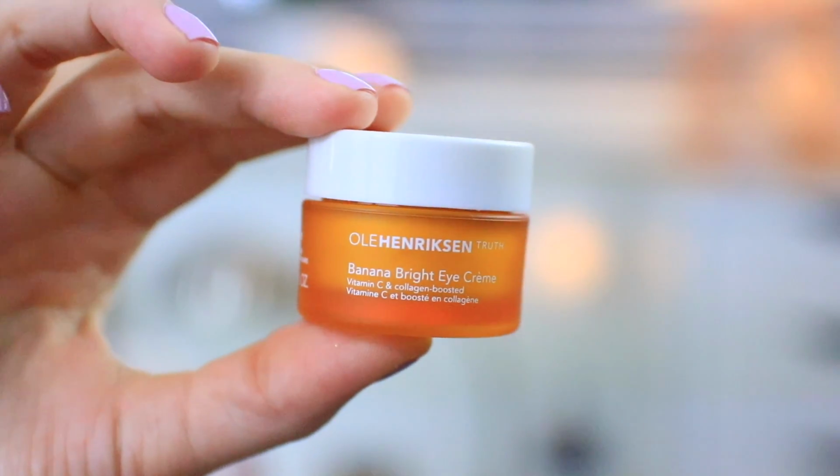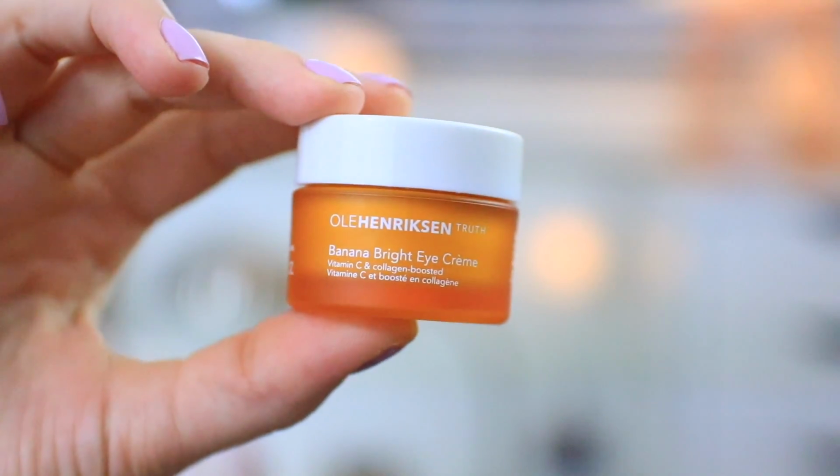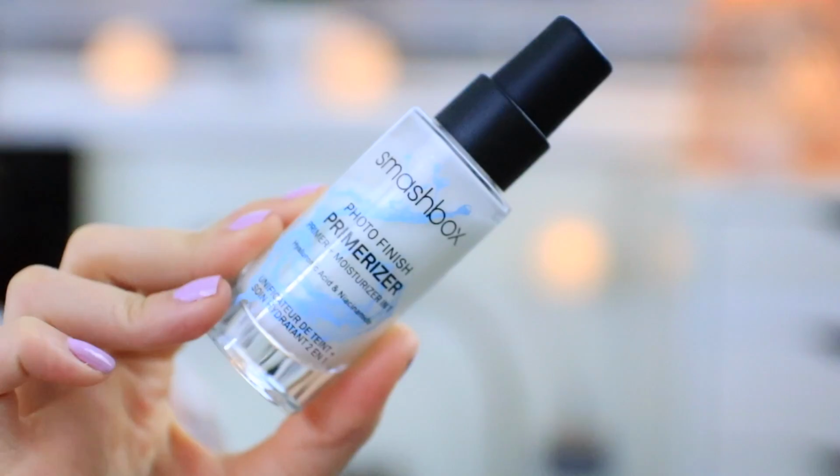So I started out by prepping my under eye area because it has been so dry, and I've really been loving this new eye cream. It's from Henriksen. I'm probably saying that wrong, but it's the Banana Bright Eye Cream. It is really brightening. It has light reflecting particles, so it looks really good underneath the eyes.